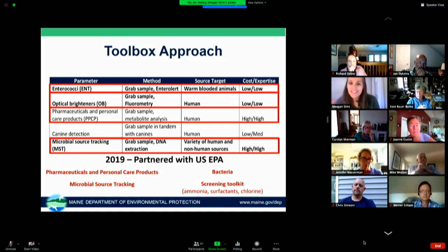We also did some additional bacteria and DNA source testing, and then some screening toolkits, so testing for chlorine and ammonia and things like that in the water. But for the last 3 years, we've been primarily focused on the bacteria and opticals, but we've been doing as much DNA and additional testing as we can.